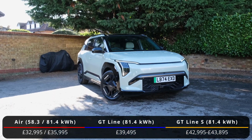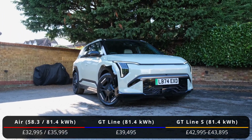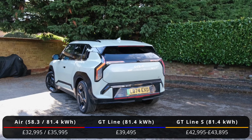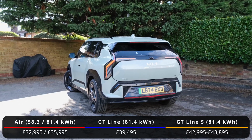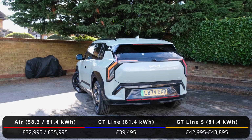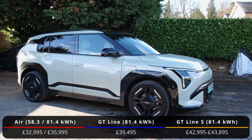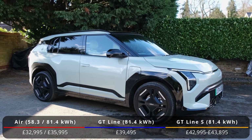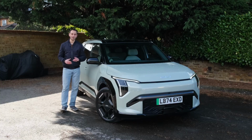Now, in terms of the overall price point, it starts from £33,000. Add a bigger battery pack to the Air and it goes up to £36,000. The GT line comes in at £39,500 and the GT Line S at £43,000. Disappointingly, if you do want to add a heat pump to any of the models, you'll have to go for the top spec GT Line S and splash out an additional £900. And we'll be touching upon that very shortly.